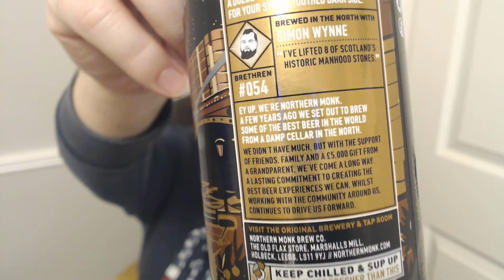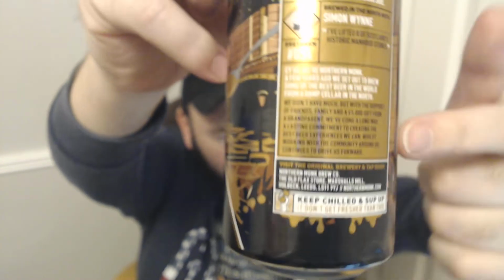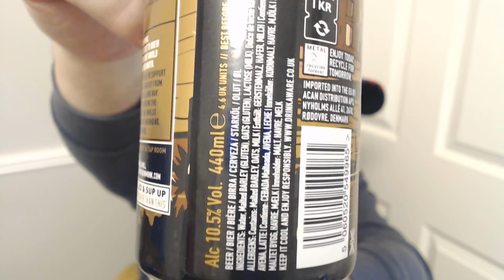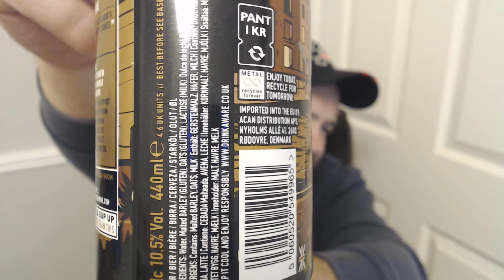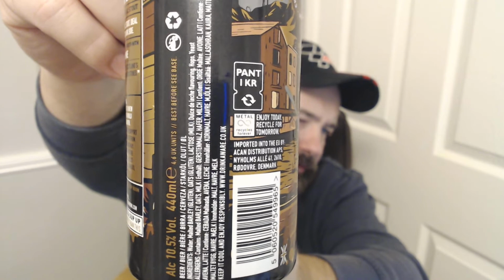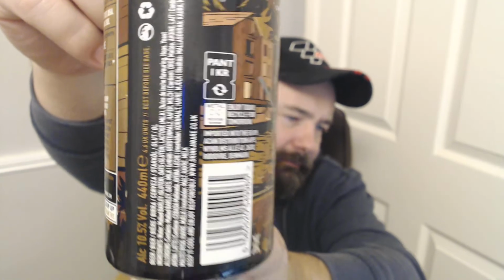Right, let's have a look. So, Northern Monk up in Leeds. You can pause the video and read all this nonsense, but I'm looking at what it's got in it, which is at an angle. So we have got water, malted barley, oats, a bit of lactose. Oh, it does have Dulce de Leche flavouring. That could mean absolutely anything at all.